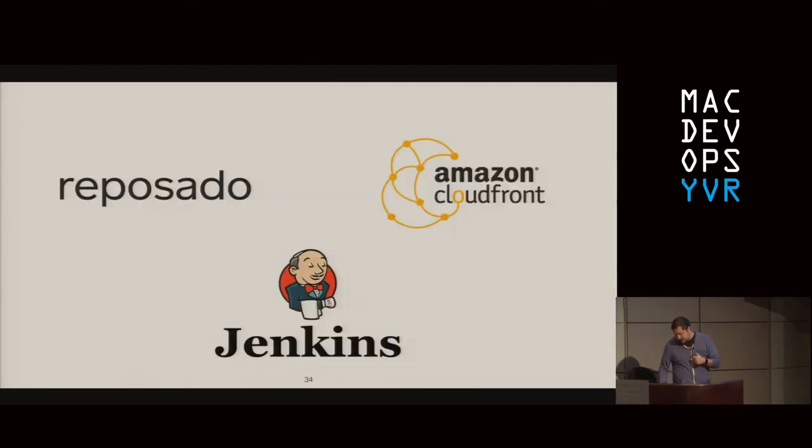So, our three warriors. Sorry, I probably should have redone this slide, the spacing on it. But this is what we decided on: Repotoddy, Jenkins, CloudFront. Seems very buzzwordy, at least for two of them. I don't know if Repotoddy is very buzzwordy. But we're like, all right, we can do this.